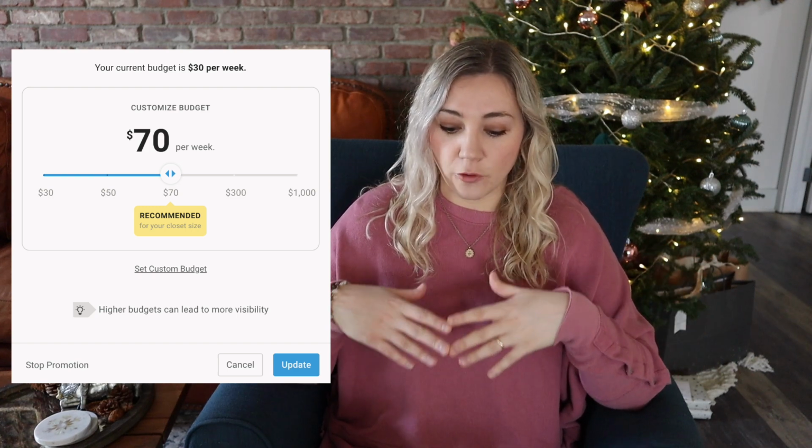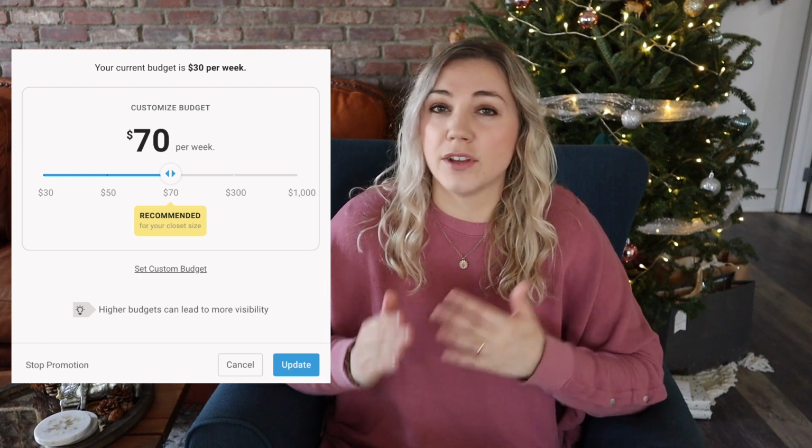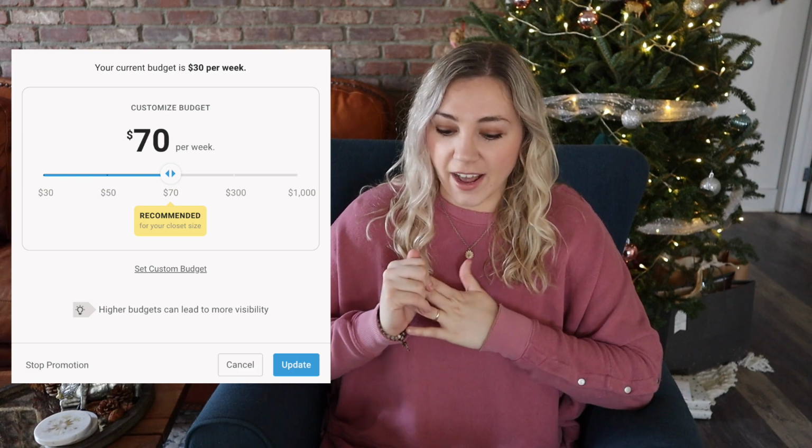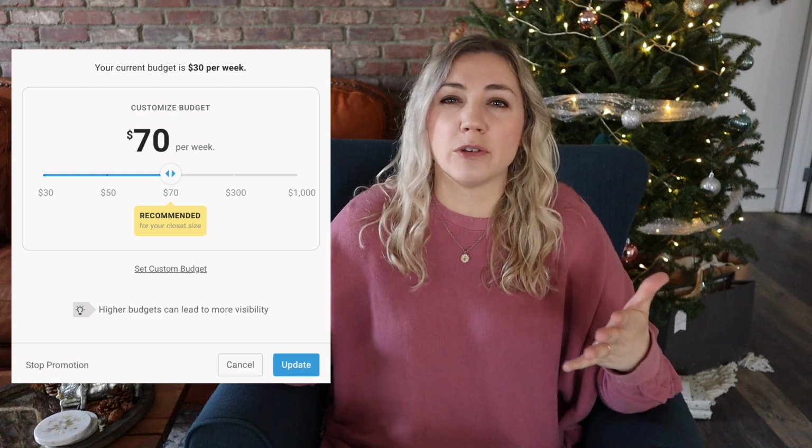They do say for my closet size, which currently is sitting at about 1,100 items, that I should be spending $70 per week to have the optimal performance. And maybe I will try this one time. Maybe I'll do one week for $70 and see if I have my best week of sales ever. But that just seems like a whole heck of a lot of money to spend just on promotions. So yes, ever since, let's say the beginning of August, I have been spending $30 a week on promotions.